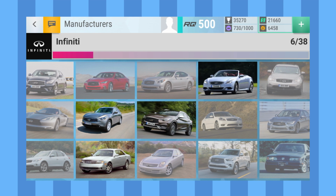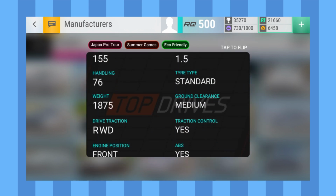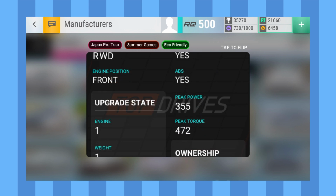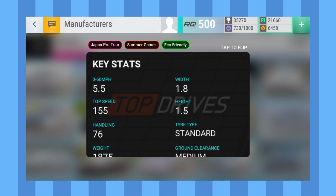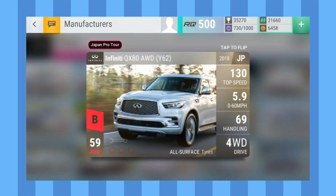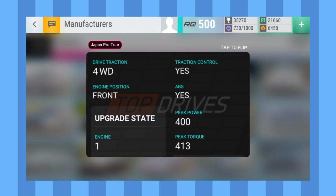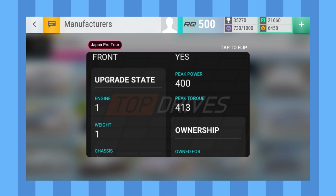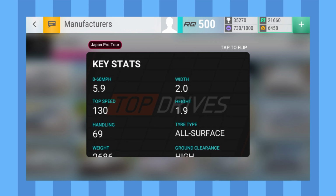With this we have reached the Ultras. The Q70 looks similar to the already existing M45, with a bit more power and torque. It could be useful on wet tracks, and also the eco-friendly tag might increase its utility. The QX80 seems to be an exciting choice unless you need to turn. Monstrous acceleration and torque, on the downside not so great handling and heavy as a rock. The first time I saw it, I immediately put it into the same bracket as the Trailblazer.